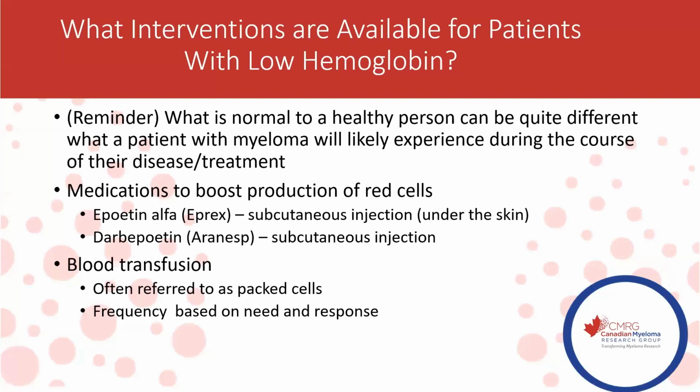So what interventions are available for patients with low hemoglobin? When you have multiple myeloma, people become anemic both because of the illness and also because of the treatment for the illness. So it's really something that many patients with myeloma experience. With myeloma, we may use a medication. You often will hear the medication Eprex. And Eprex is a subcutaneous injection, which is something given under the skin. There's also Aranesp, which is another subcutaneous injection given under the skin. Both of these medications will help the bone marrow produce more red cells.